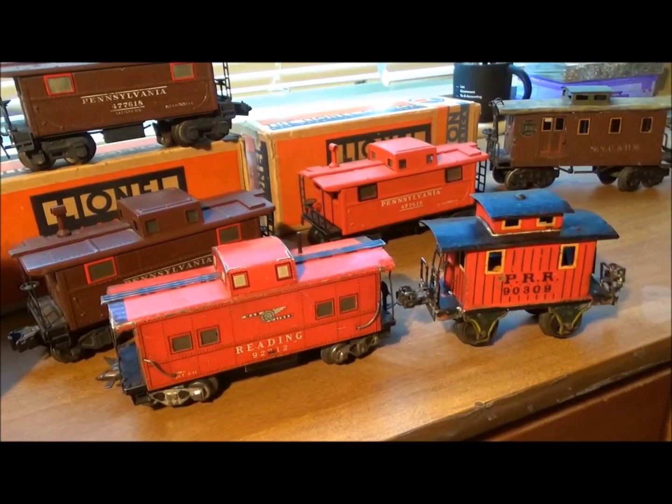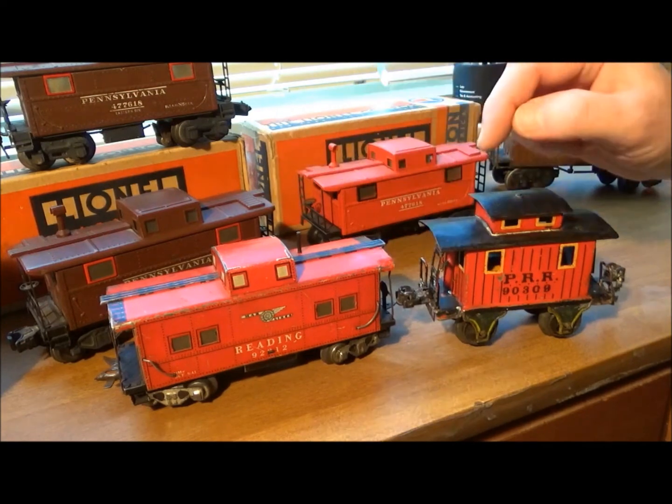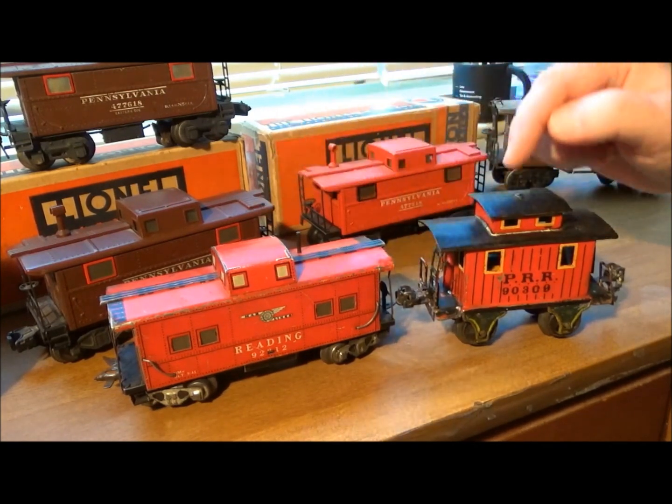So here we have some cabooses, common and rare. If there's one thing that you should take away from this video, it's that Marx is not Marklin. This is not this.